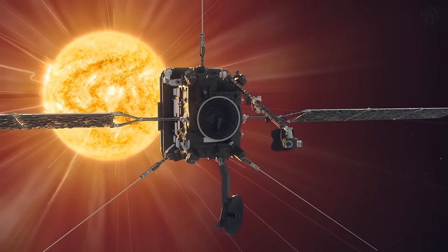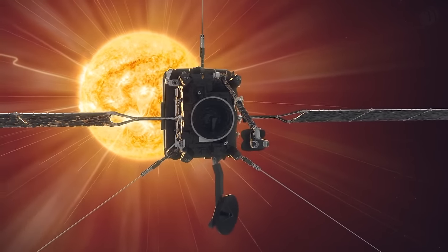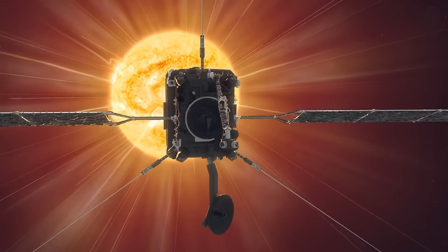Currently, the probe is speeding at 163 kilometers per second during its closest approach, but it will eventually accelerate to 200 kilometers per second, making it the fastest human-made object in space. The probe's life expectancy isn't very long.